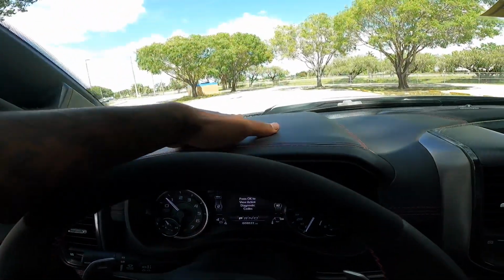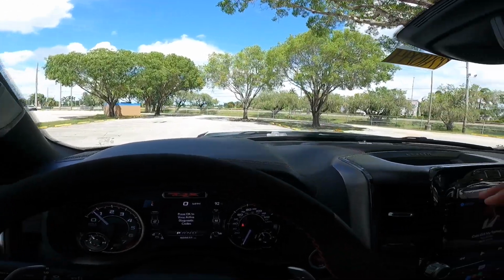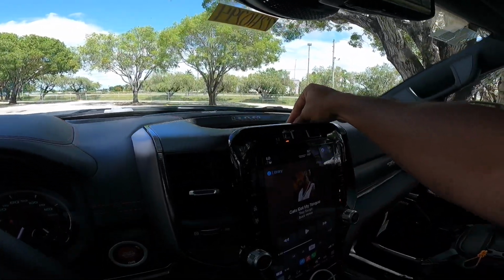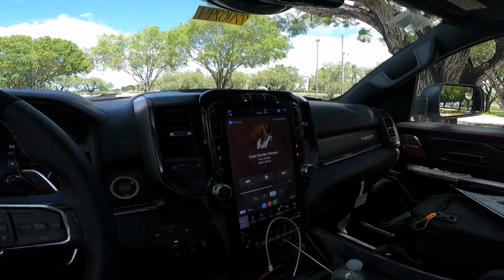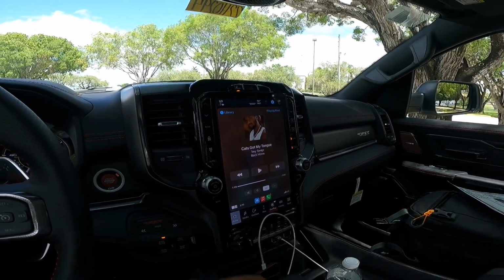The dashboard has a nice high quality leather with nice stitching. And my model also has a bright heads-up display. There's a little bit of storage here, some suede Alcantara here and there. Also with this 12 volt here, of course you guys know this is a 12-inch display. It does run the Uconnect 4 system or Uconnect 5 system if I'm not mistaken.